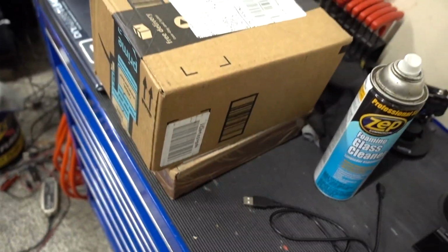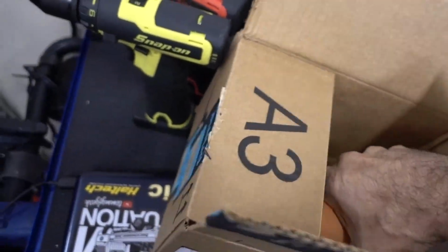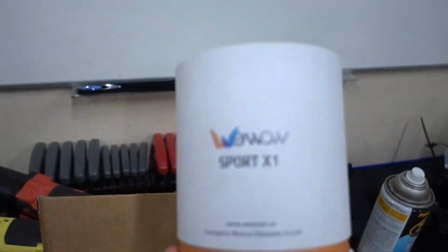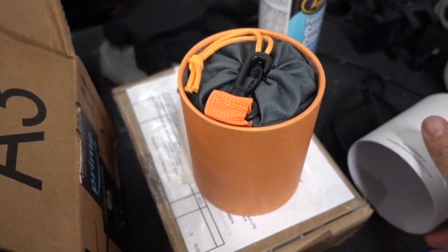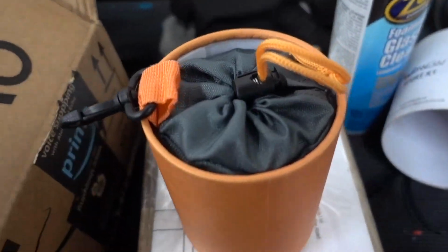Rounding out the Let's Open Packages segment, we have package number 3, which is a pretty cool camera mount that I found. I saw some videos of a couple of guys riding motorcycles with a gyro on their camera, like a stabilizer. So I picked this up. It seems to be what makes this really cool stable shot. Let me open it up.